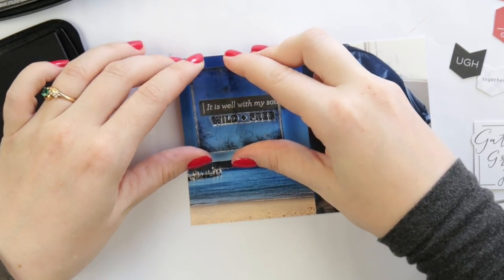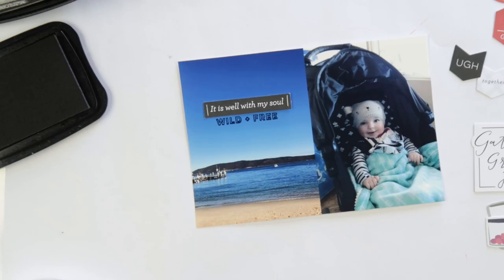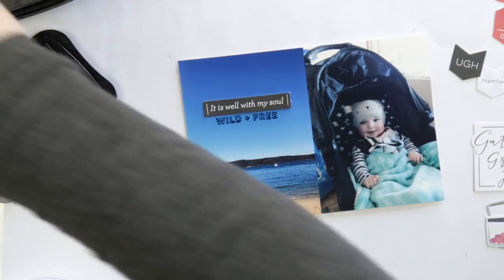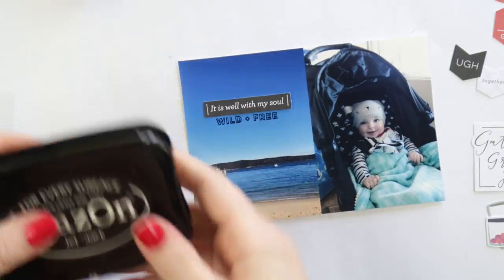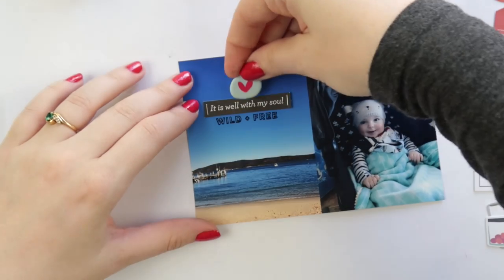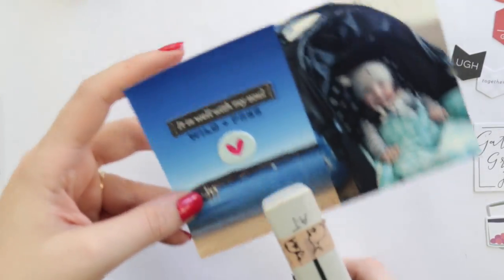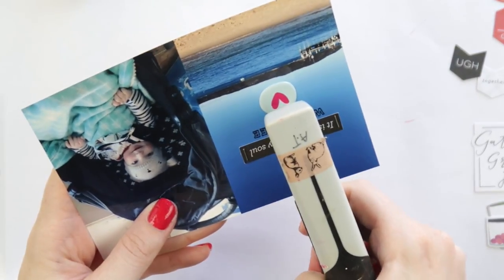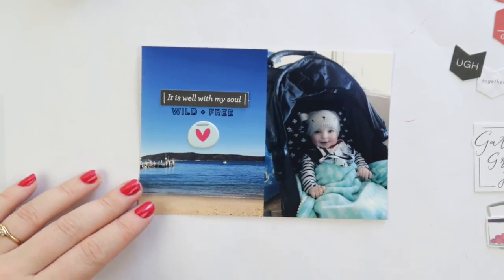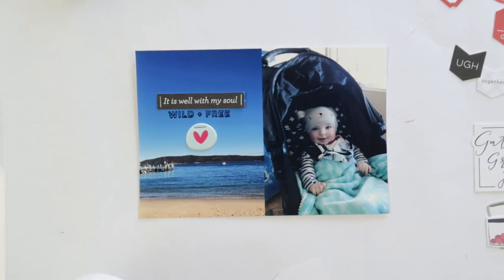So I think the change of pram suited him well. So I decided this beachy picture just needed something. I wasn't quite sure what it was. And then I found this little word strip in the ephemera pack, the exclusive Citrus Twist Ephemera pack, and it said, "All is well with my soul." And I just thought that was perfect because it really was a nice day.